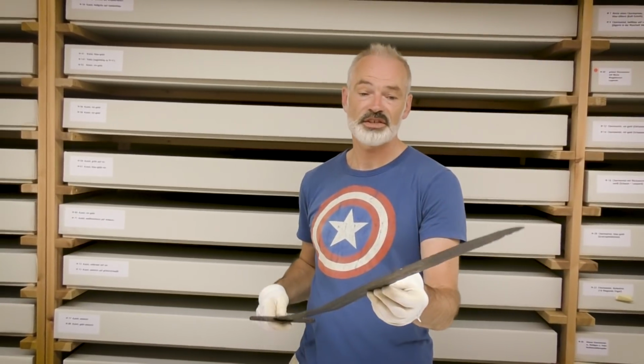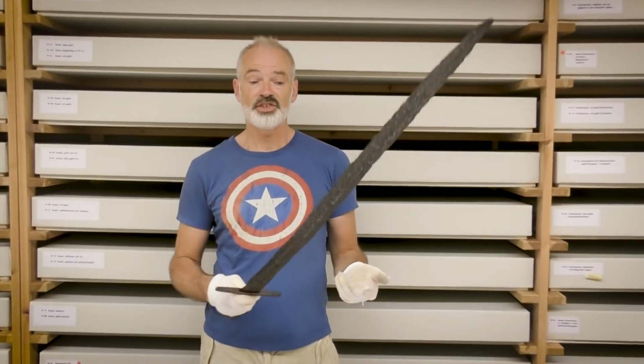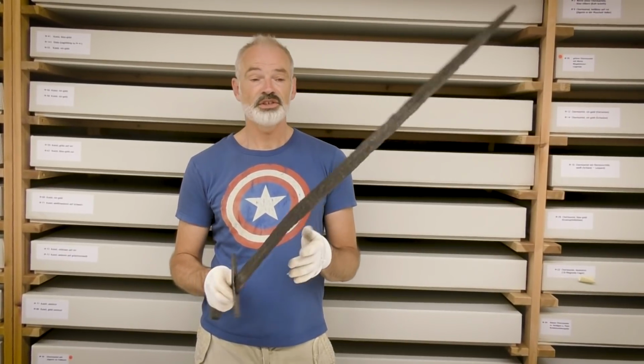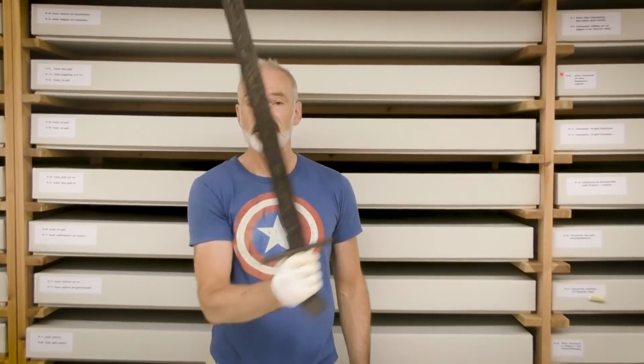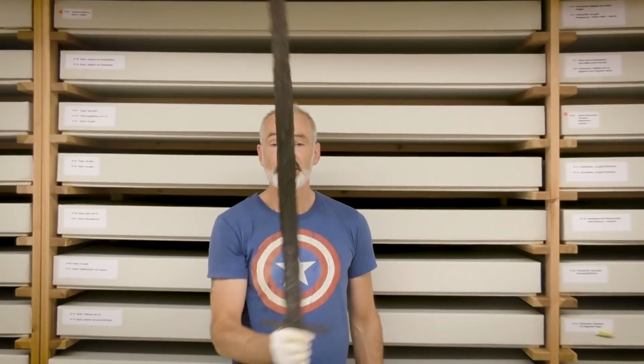So here we are looking at a sword that has an overall length of 107 centimeters. So that's quite impressive. It still handles really nicely because it is less than 1200 grams as of now, and there's really no problem in handling it and moving it about as you're supposed to do. So this is a very nice one.